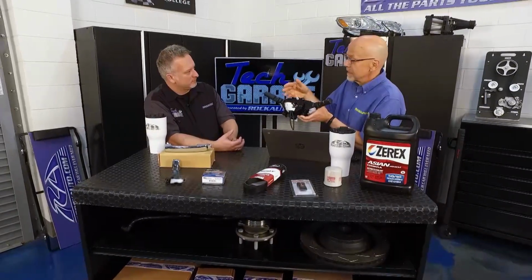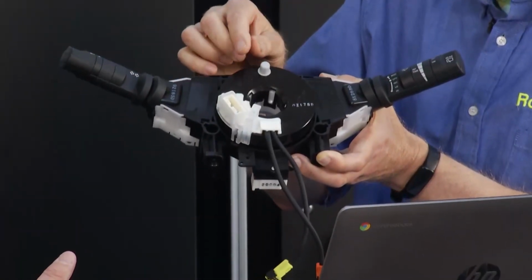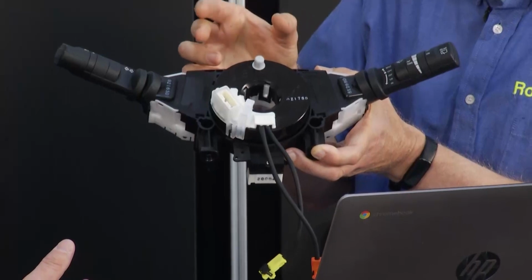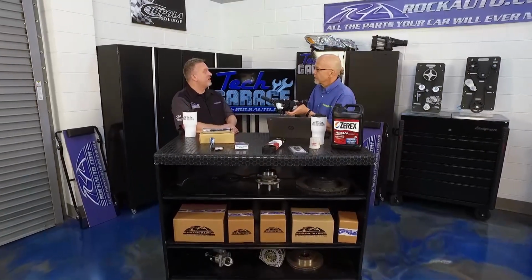And if somebody's taken it off and rotated it, then rotate it carefully all the way one way till you feel some tension, and count the number of rotations, and then rotate it the other way and count the rotations, and then do half the number of rotations so it's centered again. So once again, when you put that steering wheel on, you don't tear the wiring inside. That's a good tip. And lots of good tips on rockauto.com as well.